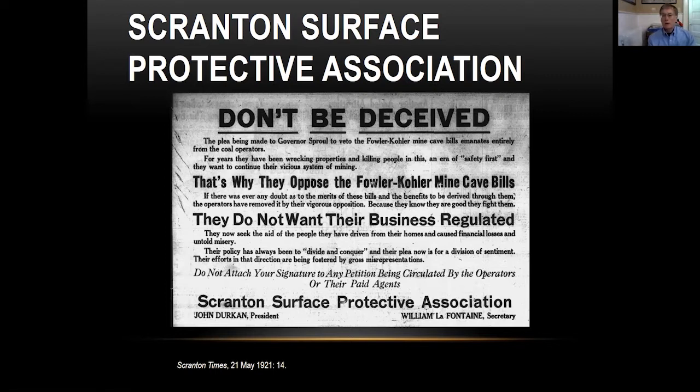The Delaware, Lackawanna, and Western Railroad, after the acts were passed, and just prior to the governor's signature, came out and announced that they would pay 100% of all damages to caved properties. Now, right after Penman v. Jones, they had said, well, we'll pay up to $5,000 if your property is damaged. But now they're coming out and saying, well, we'll pay everything. This was an attempt to get the governor to veto the acts if more companies were going to come on board and say, well, we'll take care of everything.